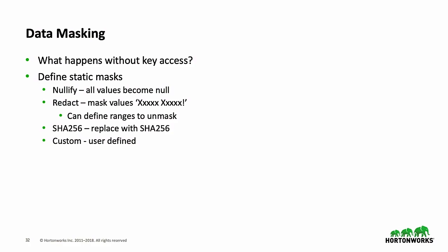So we gave redact, where you can mask letters to X and numbers to 9. You can actually define how they get replaced. You can also define masks or ranges to leave unmasked. So you can say, for example, if it's a social security number, mask the front part of it, but leave the last 4 digits, so that you can show the user part of the data, but not enough to be identifiable. You can also do things like SHA-256 of the data.